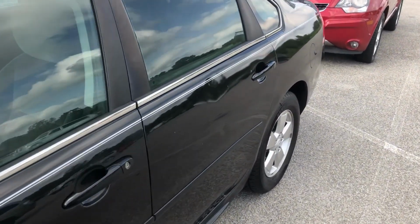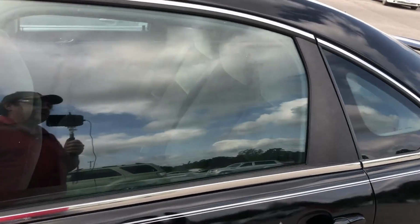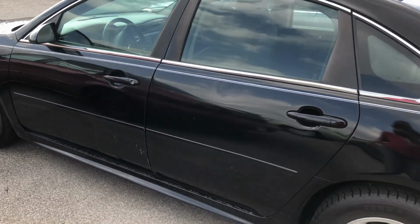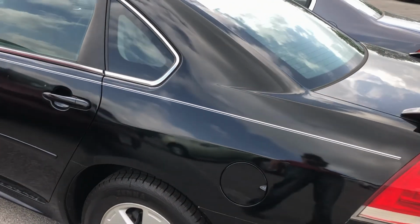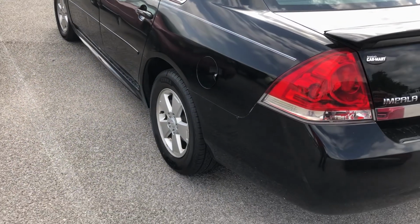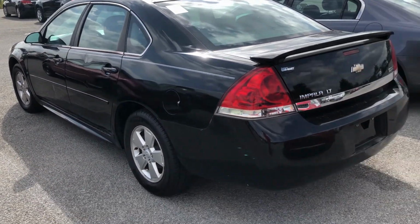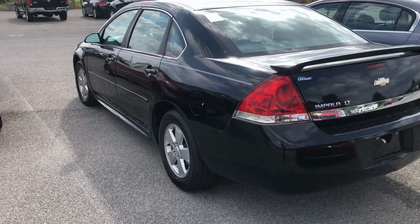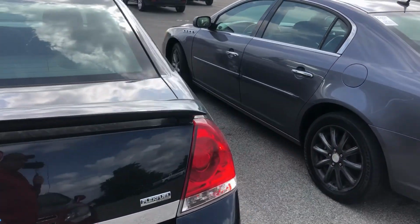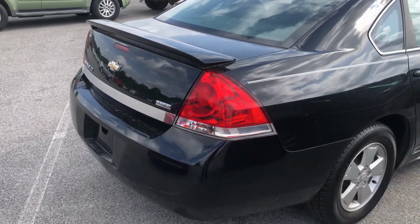Oh gosh, we got a little damage right here. Depends on what you can get it for. 126. Somebody might be able to overlook some slight damage. An LT version. Probably not what you'd call a version. It's LT model, I guess you should say.